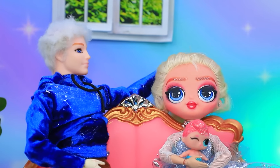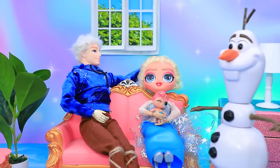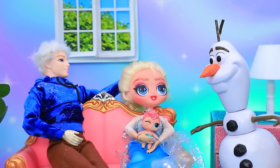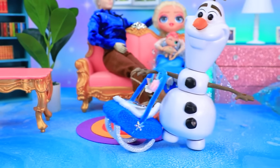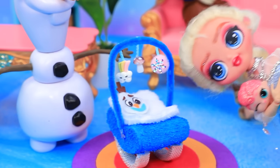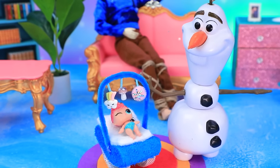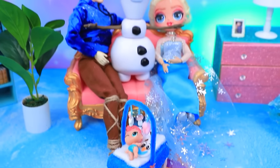Hi there. Olaf is on his way. Okay, here I am! Beloved uncle came to visit his little niece. I have a surprise. Baby will love it. How lovely. Lie down, baby. She's happy. Oh, thank you for the wonderful gift.